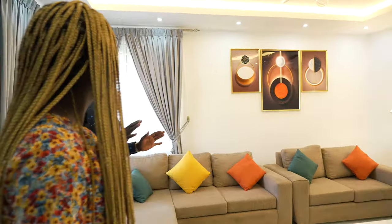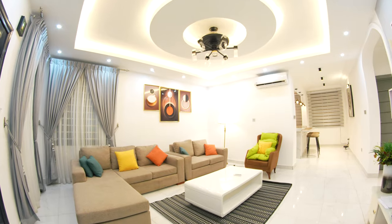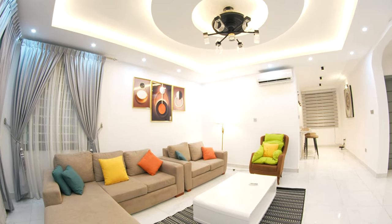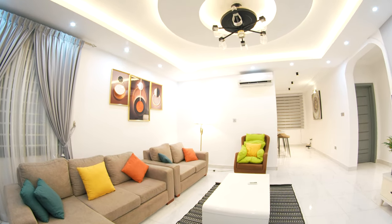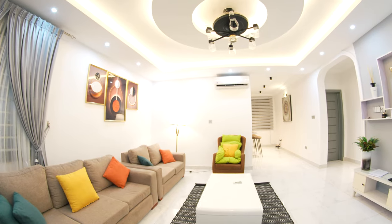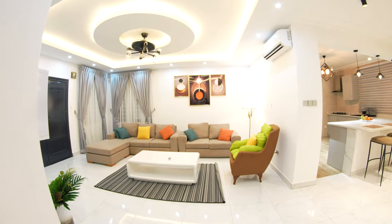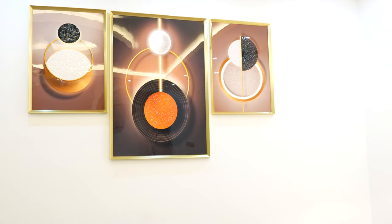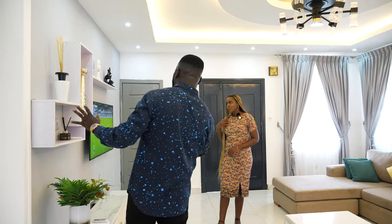This is a very simplistic finish. Because we want this place to be a home away from home, we decided to open up this place. Look at the concept. You still have a spacious living area, and you have your sofa, you have your interior tastefully finished. You have your TV units nicely welcoming you.